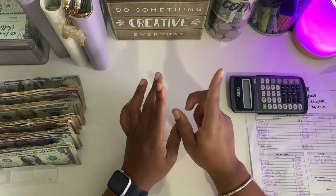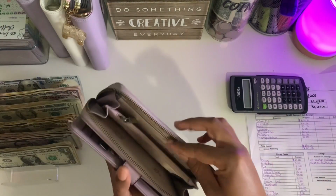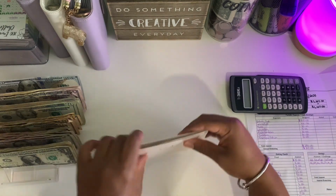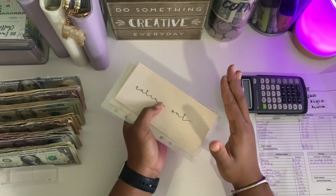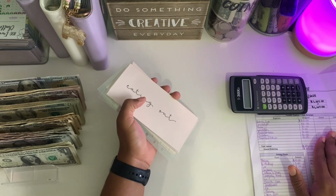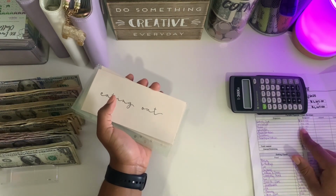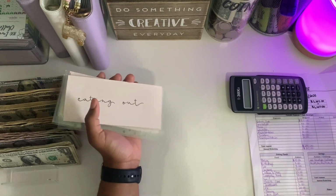Okay, so I'm gonna go and get my cash envelopes, which I keep in my wallet, so I'll be back. Okay, so I am going to remove what's left inside of my cash envelopes from the last 2 weeks, and as usual I'll update my printout by writing down the amount that's left in each envelope, then working out the amount that I actually spent. So I'll do that by subtracting the balance from the budgeted amount. That way I can track my spending habits and see if budget adjustments are needed in the future.